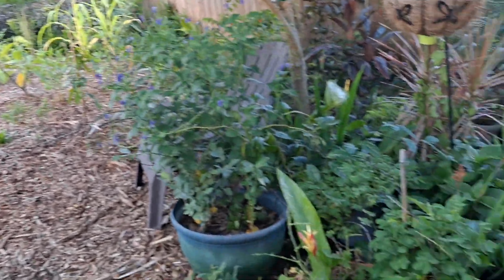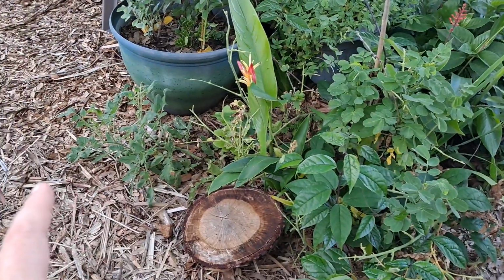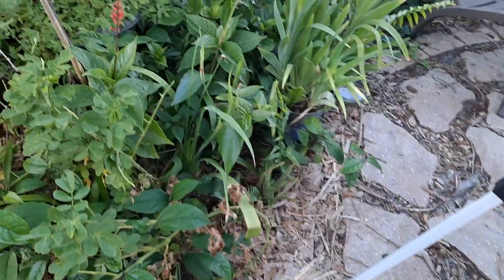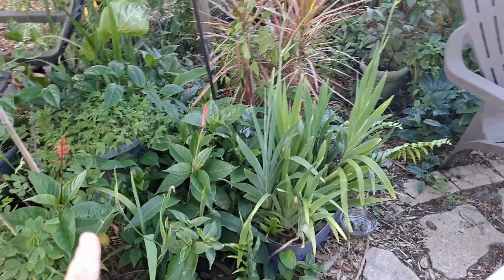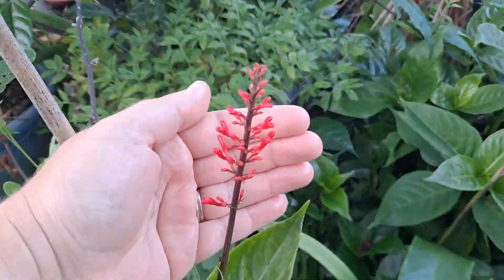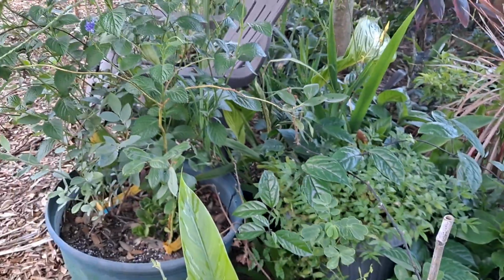Fireball mallow. These are volunteer tomatoes down here. And we saw tomato hornworms, so that was interesting. The Firespike are coming. It brings in the hummingbirds. Here's another Heliconia. More blueberries, they're regrowing.